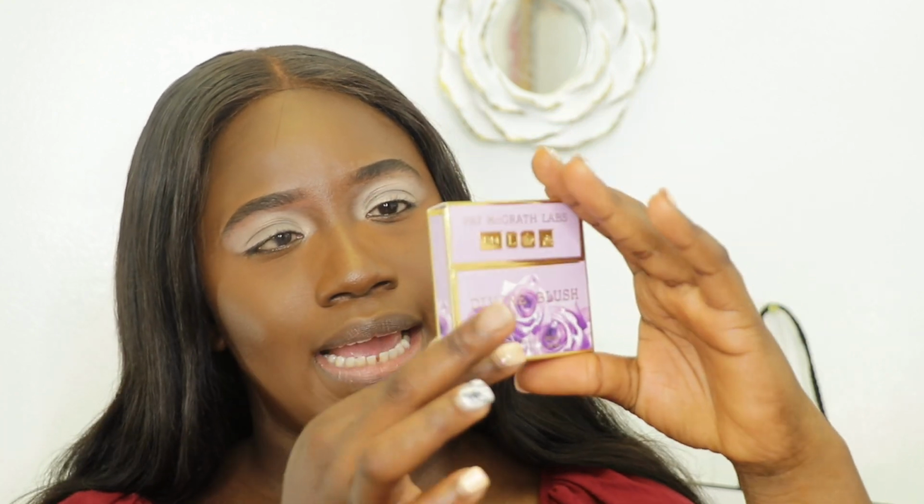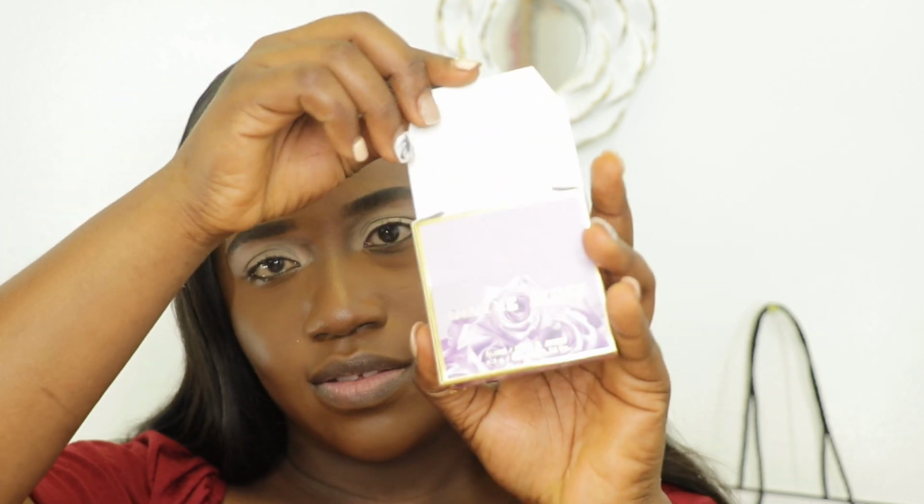Okay guys, all of that out of the way. So this is how the quad and the blushes look. Let me try to show you guys properly. That's how they look. That's how it comes. So pretty. If you ever have her eyeshadow quad, it kind of looks like that. I haven't opened it yet, but it looks like a little cigar packaging. I don't smoke, but I just know the packaging of a cigar. But yeah, that is so pretty, guys, when you open it up.